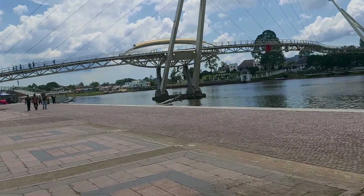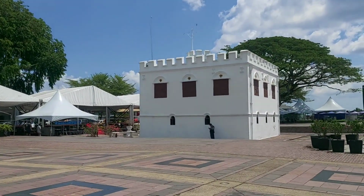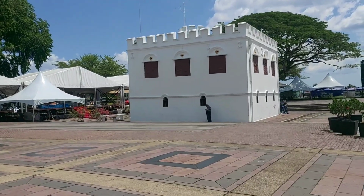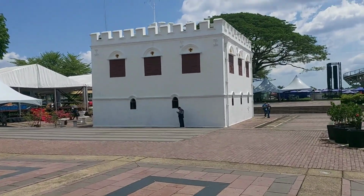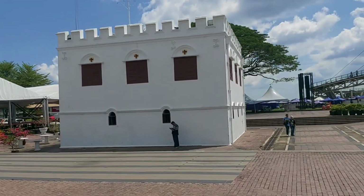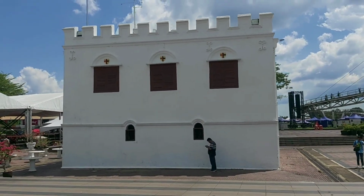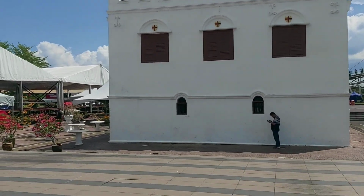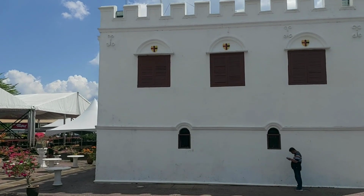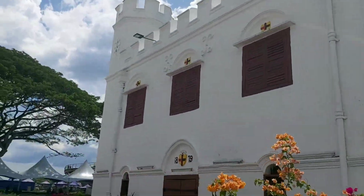Now walking away from there, I see an interesting structure. This is called the Clock Tower of Kuching, also originally built in 1879. It was originally at first housed as a prison, and then later converted into a fort. I thought it would be a museum, but to my surprise I'm told it's actually a restaurant. So there we are.